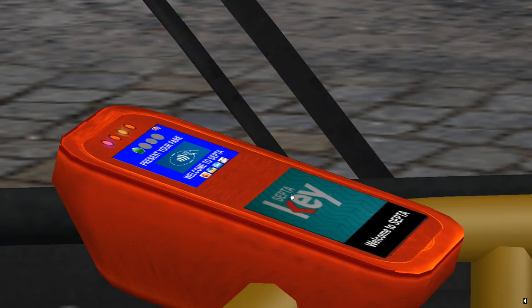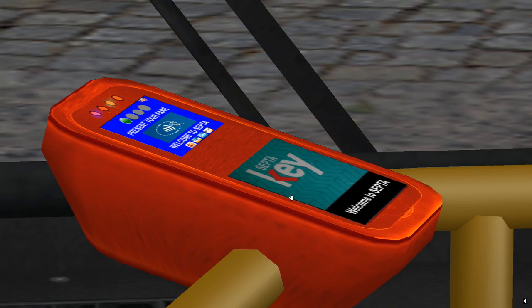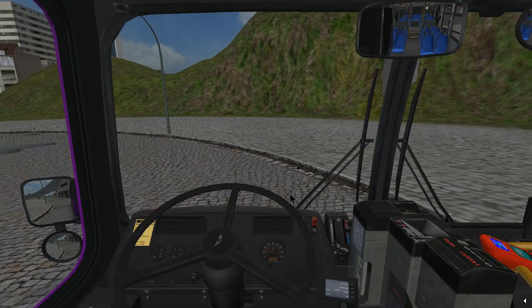I'm still amazed I actually set the key on here. It actually makes the same sounds as everything. Either way, can't do anything with that. Next stop will be outside Wayne and Carpenter. There, right there.